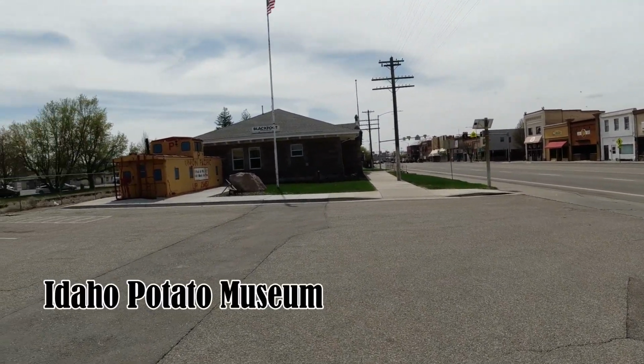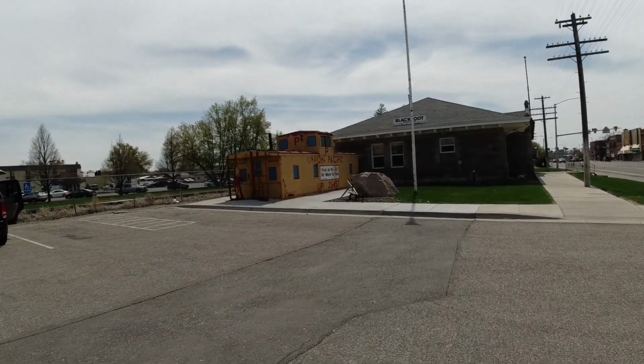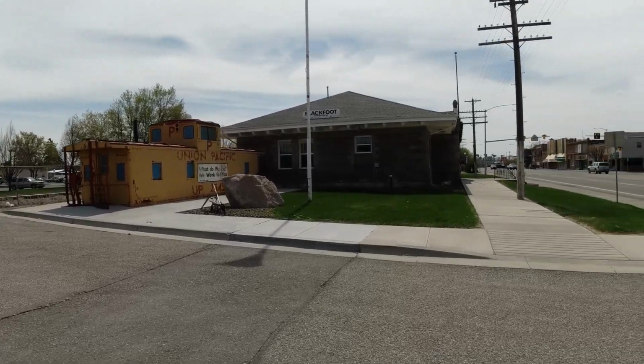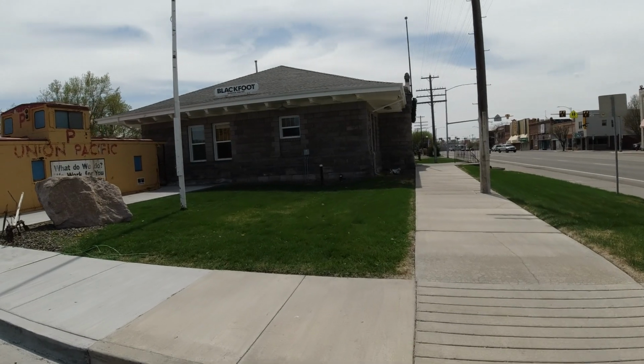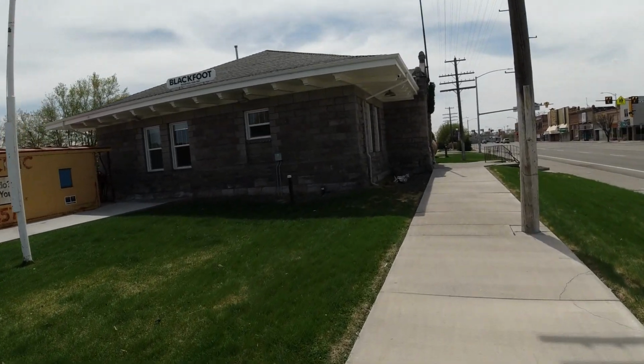Then it was on to Blackfoot, Idaho. This was a quirky stop and we loved it. The Idaho Potato Museum sits in an old train depot. The train depot was built in 1913.